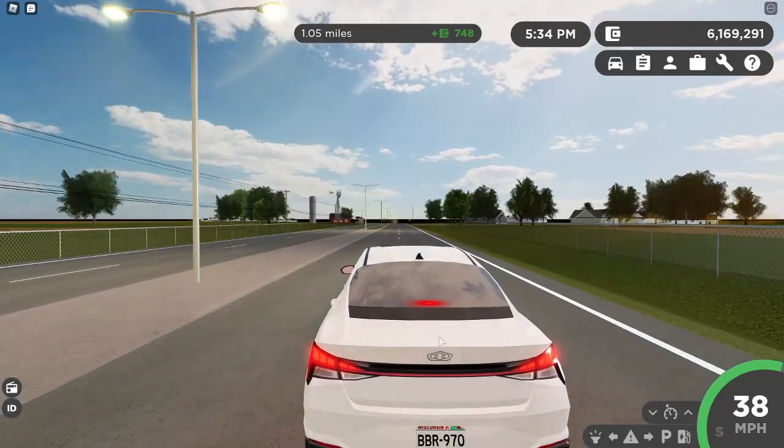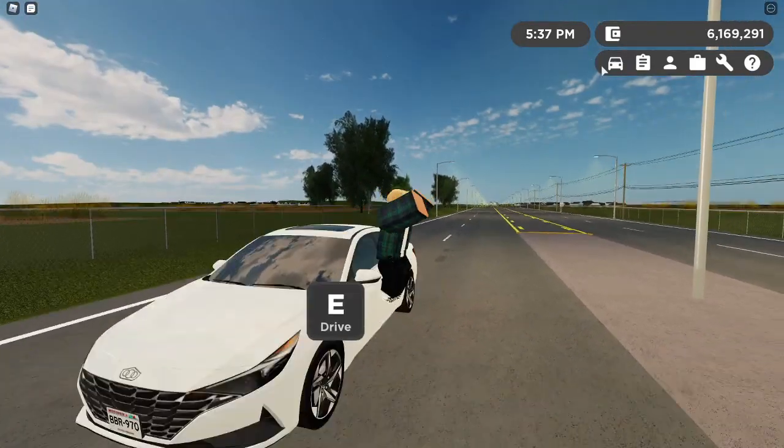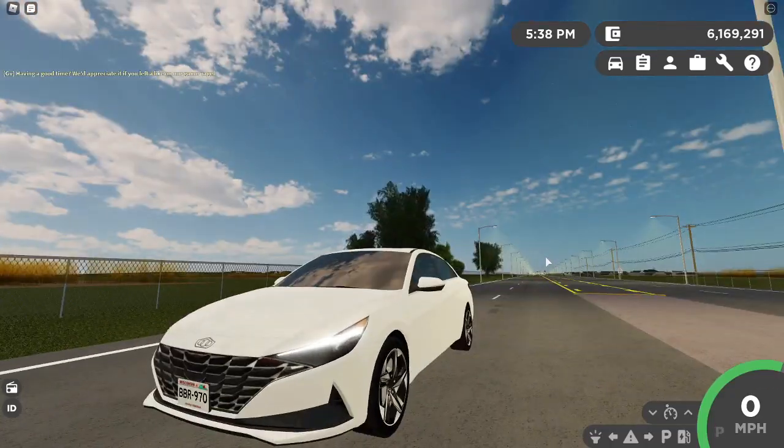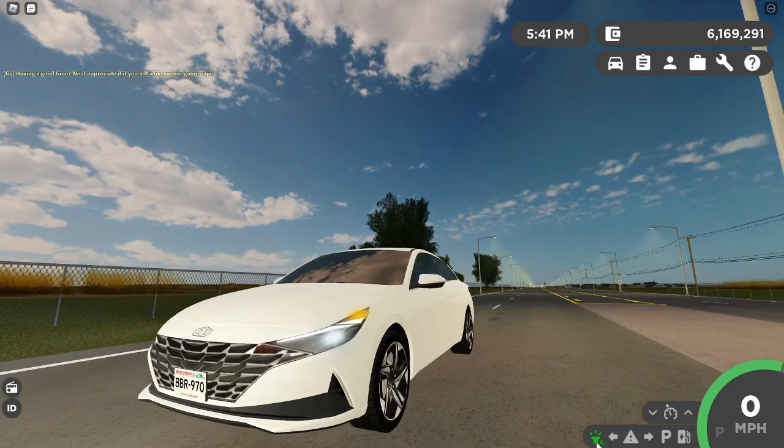Also going to have a really nice brake light fade. It also, as you can see, does have auto headlights. Oh, how do I turn auto headlights on? There you go, they're on auto.